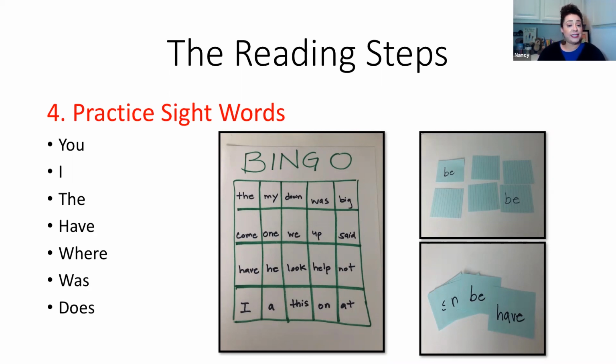As for some fun activities, one thing you can do is make a bingo board with many, many sight words. You can call out the word and have your child cover the words when he or she hears it, then they say bingo. You can also create a memory game or make your own flashcards. It doesn't have to be expensive as long as it's what? Fun. That's right. I agree.